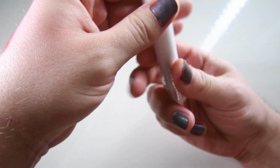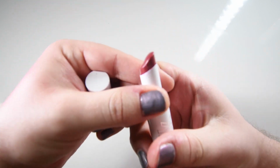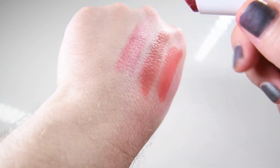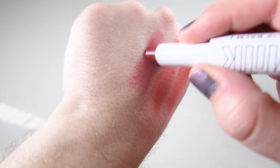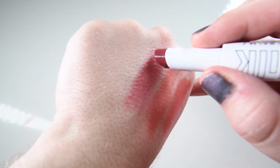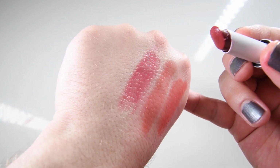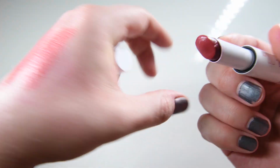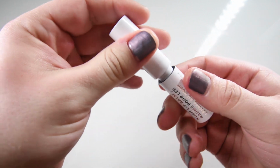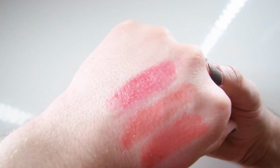But Plushberry, on the other hand, I have two of these. I mean, you can see that one's kind of worn down in a weird way. I really like Plushberry. They take a little bit to get built up because they're pretty sheer, but I like that. Plushberry is kind of this beautiful sheer burgundy color, and I think it's just beautiful. Again, when we're on the subject of popsicle bitten lips, then I think Plushberry is a damn good way to go.